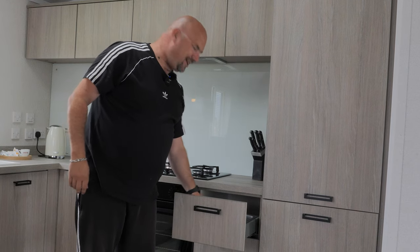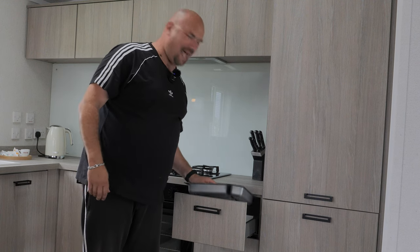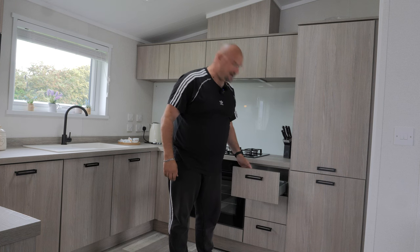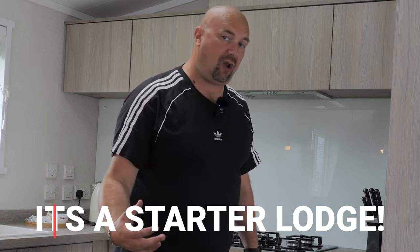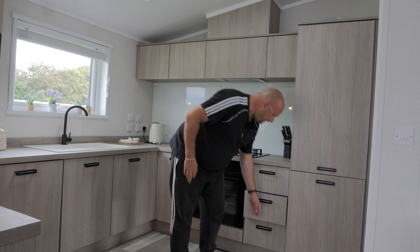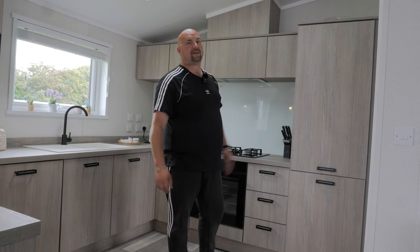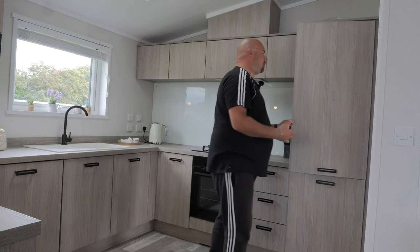Cutlery drawer, but again, we've seen better. It's just plastic. Do you know what I mean? That's cheap. Nasty. Yeah, it is for this sort of caravan. But like we said, is this a budget lodge? Is it a cheap lodge for what they are? Bear in mind the year. We've got more bits and pieces. Some lodges can be up to like £250,000. Yeah, I've seen them advertised. So is this a cheap budget lodge?